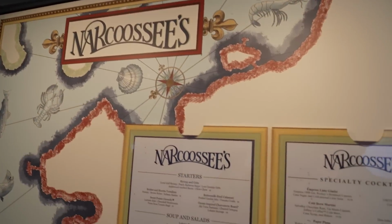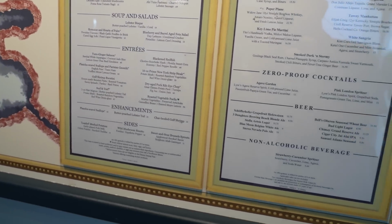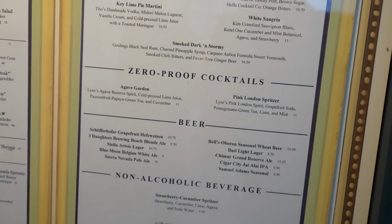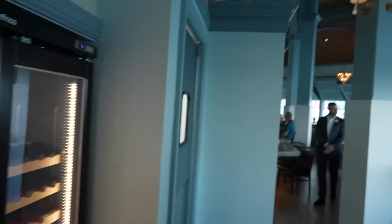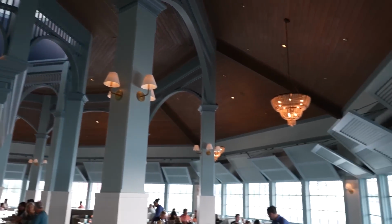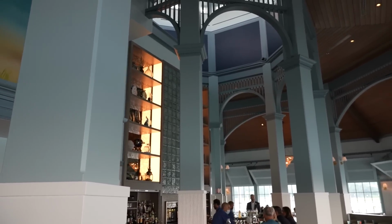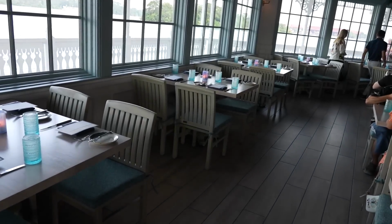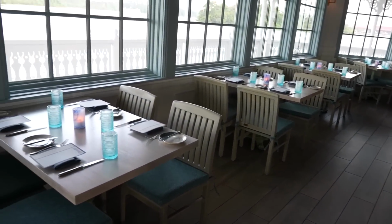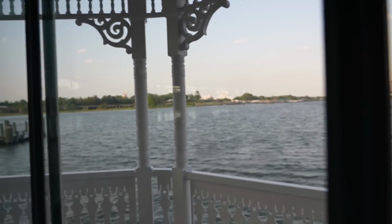Here's a look at the menu real quick. We'll get a closer look at this when we get inside. Ooh, I've already seen some stuff. They got some zero-proof cocktails, too. I've already seen some stuff that I want. Got a mural depicting the beach? Also wanted to point out that it is roomier in here, so they have a little bit more room for accessibility. And you can see there is a view of Magic Kingdom.